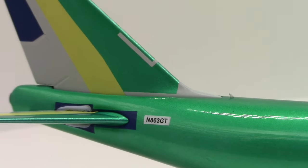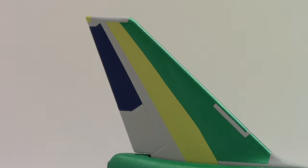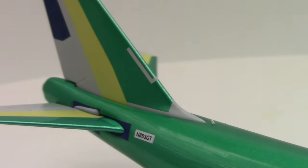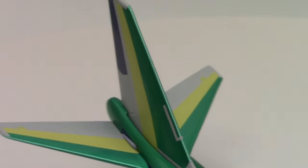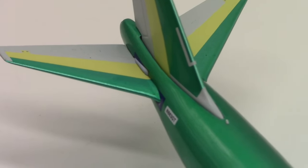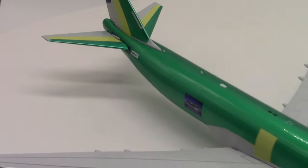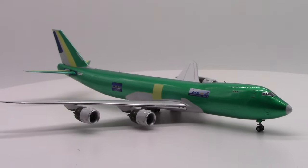There's your registration once again. Aftmost antenna just in front of the vertical stabilizer, and then the area where the horizontal stabilizer can deflect for trim. And the top, with your shut lines there evident for the elevators, as well as your undercoatings visible. Looks real, real good. Really pleased overall with this model.